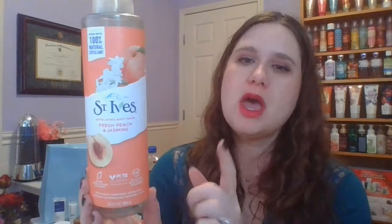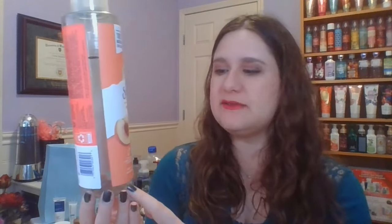I did get through one body wash, not seasonally appropriate at all, but I'm glad to have gotten it done before the snow all came. St. Ives Exfoliating Body Wash in Fresh Peach and Jasmine. I used all of this up in a month, which is real darn impressive because this is 650 milliliters.